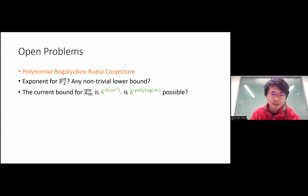And finally, the current bound for ZMN is K to the N cube, which would be pretty bad for the case of, say, large prime field. So a natural question to ask is whether we can improve this dependence to something like K to the polylog n. Okay. Sorry for going over time, and thank you for listening.